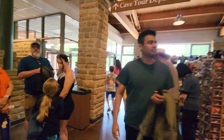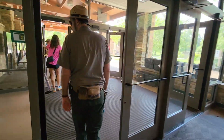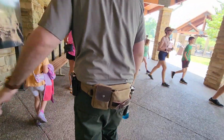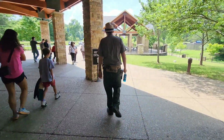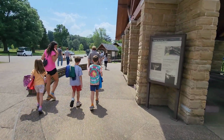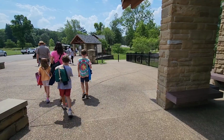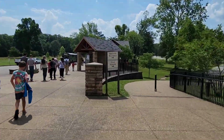Cave tour departures. This is at 10 in the morning and I couldn't even find a parking spot. So, plan accordingly. The self-guided tour enters through the historic entrance. I remember that much.